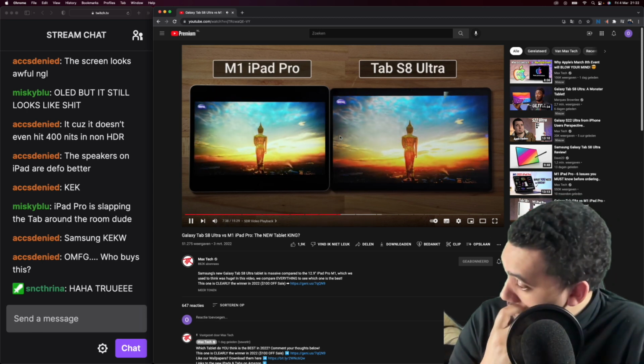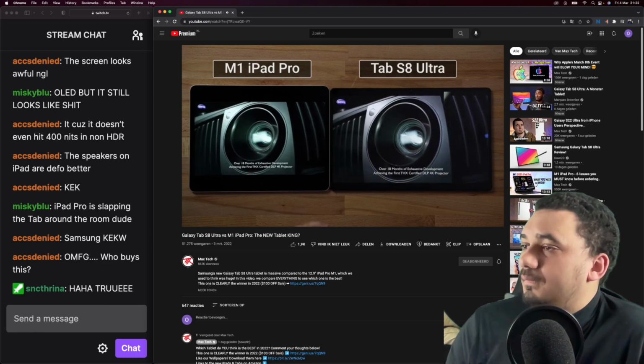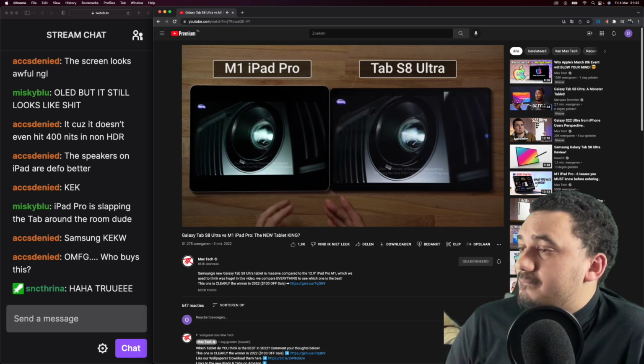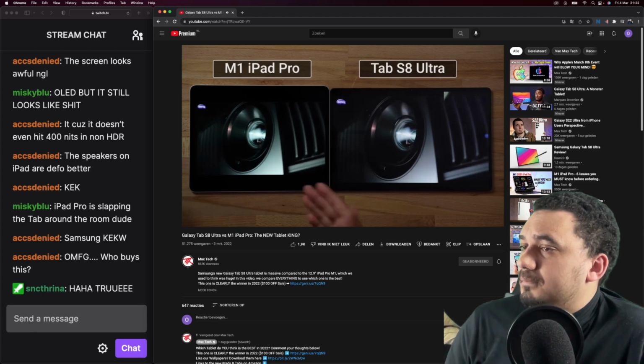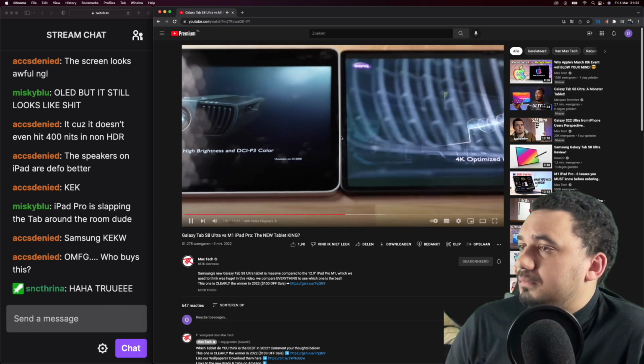Now, the iPad is still a little bit brighter because the display in general can hit 600 nits compared to Samsung that advertises 400. And looking at the blacks right here, the blacks look a lot deeper and darker on the iPad once again because of reflectivity.